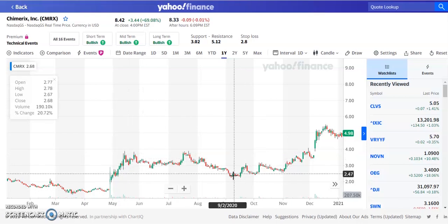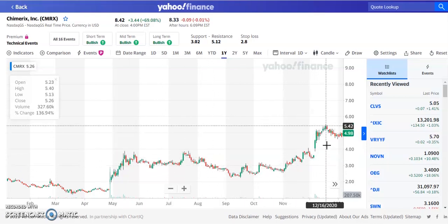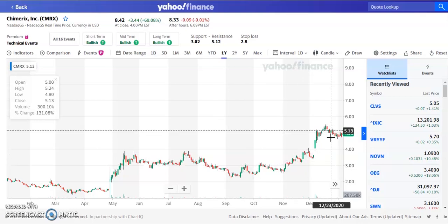Then we consolidated, built up a new support here, and we kept going there, and then we started to boom on up throughout the past month or two, and now we made a huge jump of 69% today, which was a big jump for this penny stock.